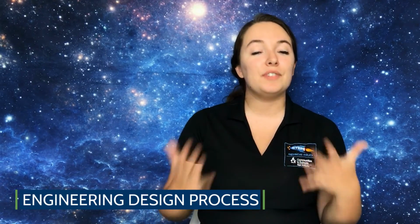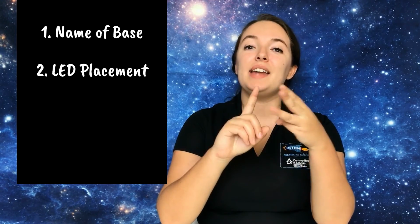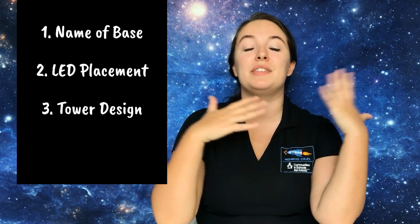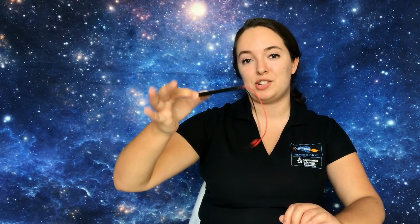As you get started, don't forget to use the engineering design process. The first step is to brainstorm your design. So go ahead, grab a sheet of paper, and think of what you want your lunar base to be called, where you want your LED placed on your sign, and then how you're going to build a tower to hold up the sign and the solar panel in a way that allows the solar panel to rotate different directions. Once you decide on a design, go ahead, build it, and then test it by seeing if the LED lights up and if the solar panel can rotate to different degrees. Again, if it doesn't work the first time, that's okay. Just think about how you can adjust your design and then redesign it and try again.